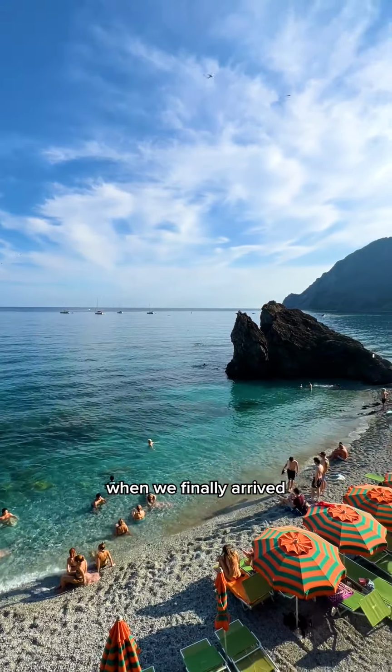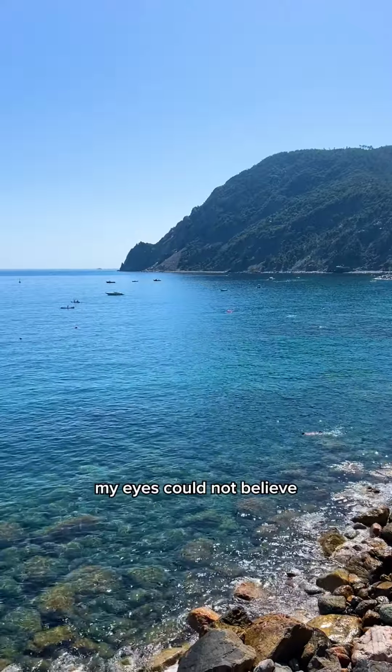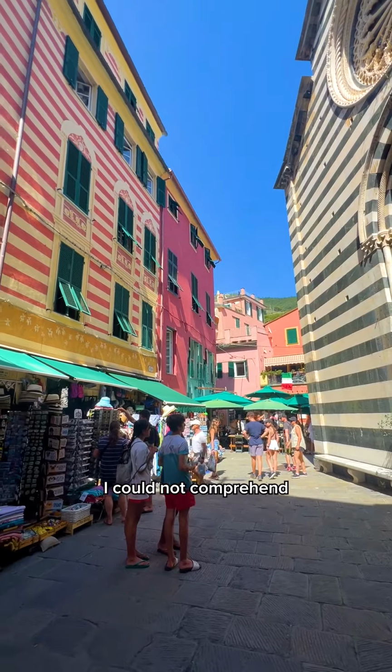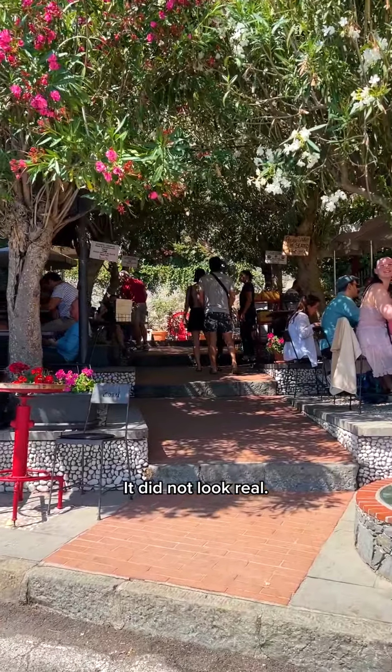When we finally arrived in Cinque Terre, holy crap. My eyes could not believe how beautiful it was. I was like, is this the LASIK? I could not comprehend how beautiful this place was. It did not look real.